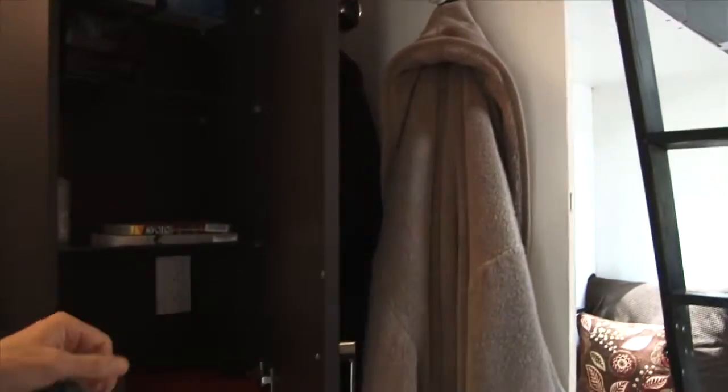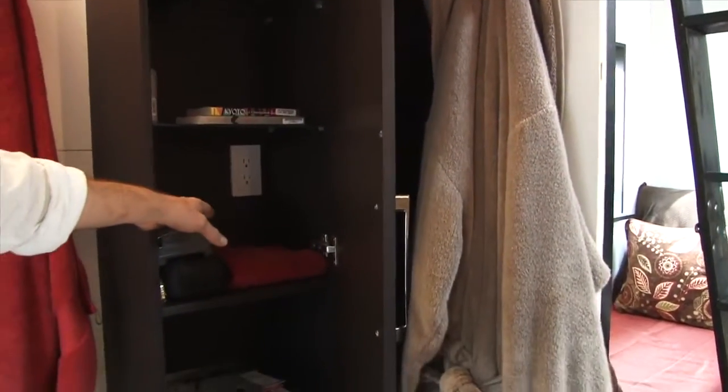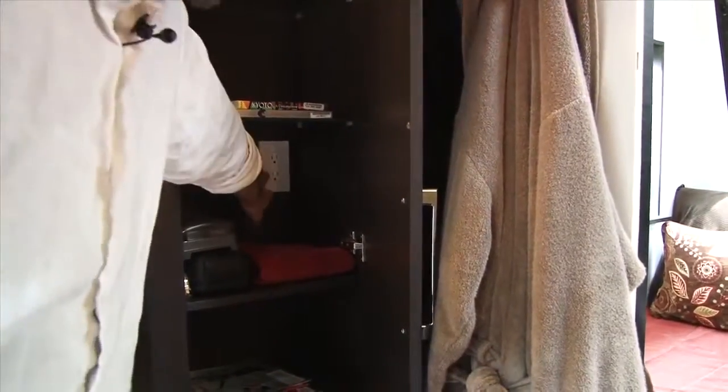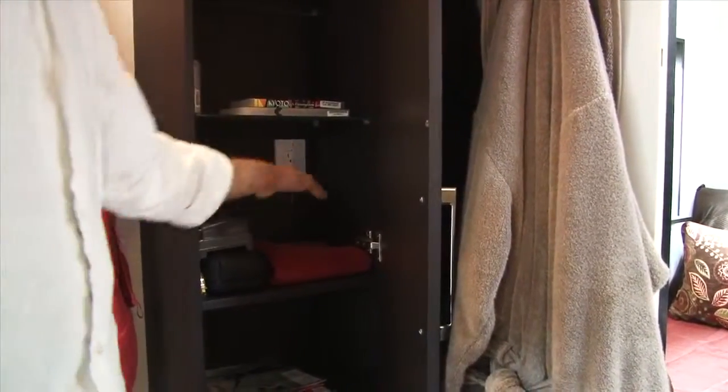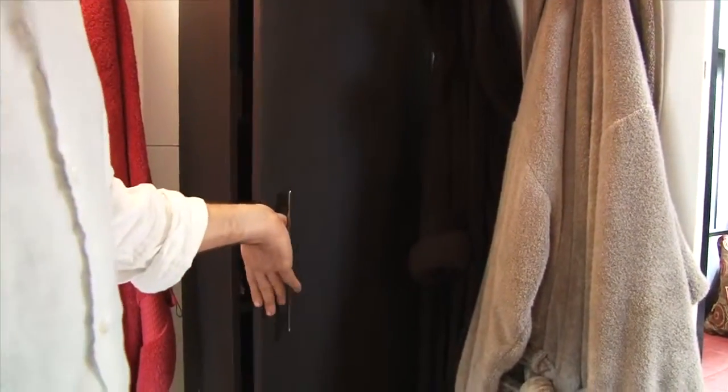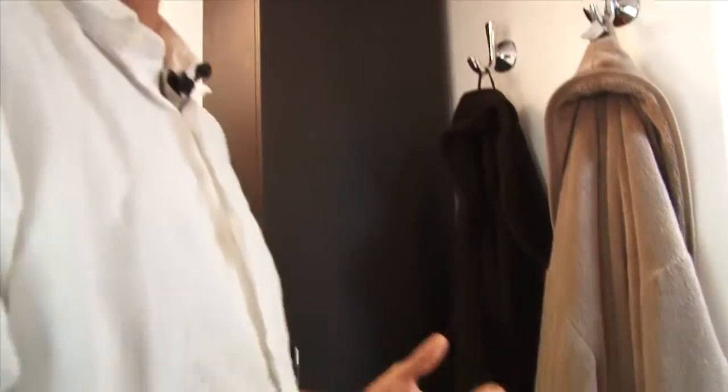Some cool little details. Obviously, I don't shave very often, but I do have a razor to keep my beard trimmed up. And we've got a plug here inside the cabinet. I can plug directly in and close this up and let it charge so that when I'm ready to use it, it's ready to go. And I don't have to have it sitting on my sink charging or out in the house. I can have it hidden away in here.